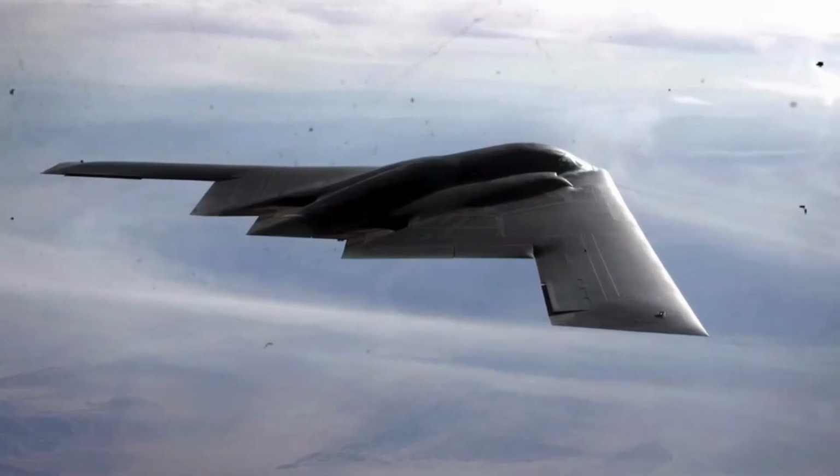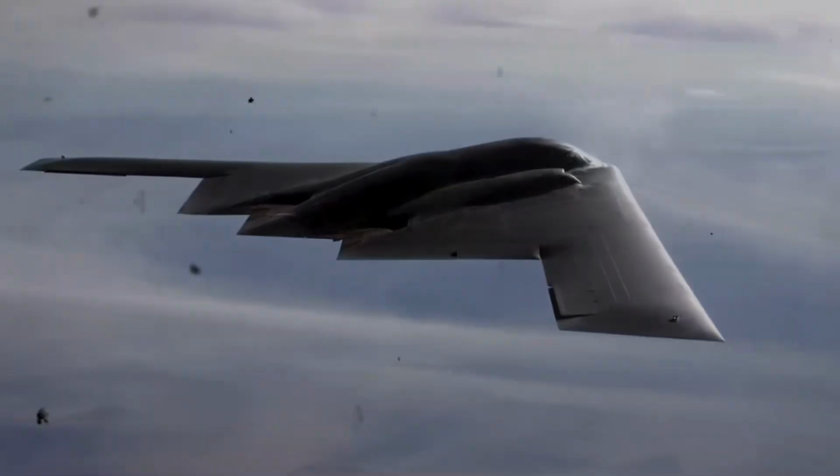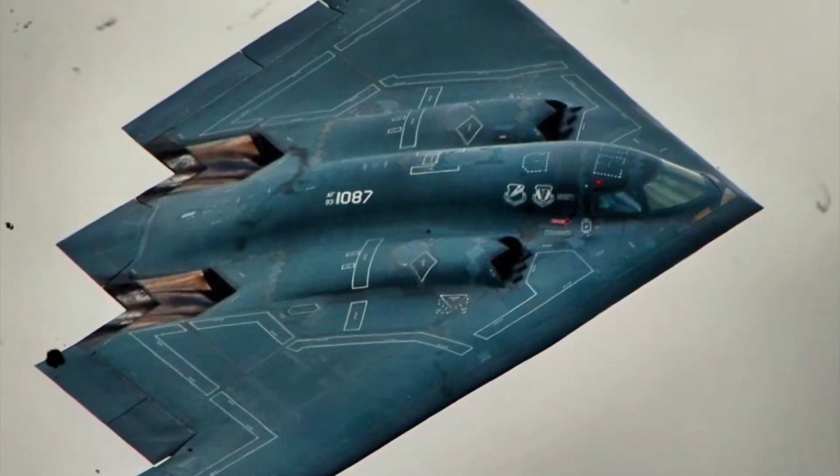A plane that forever changed the concept of air war, showing that often what the enemy does not see is what they should fear most.